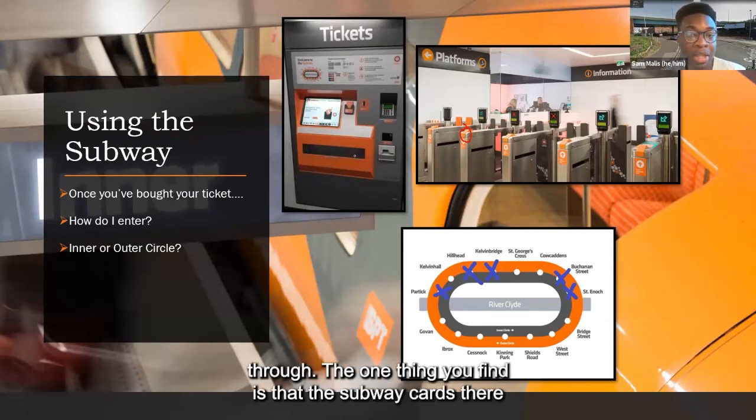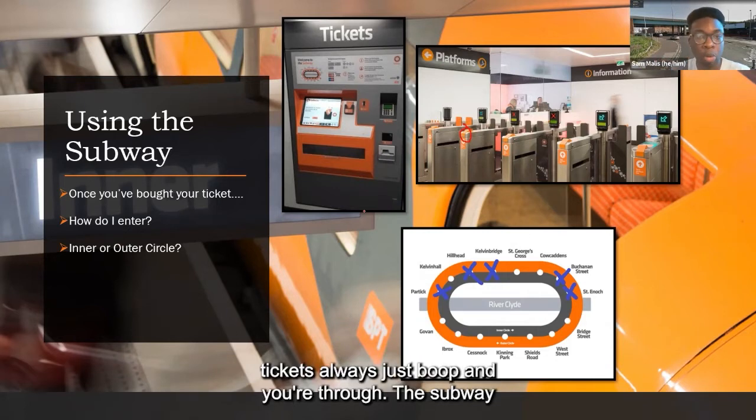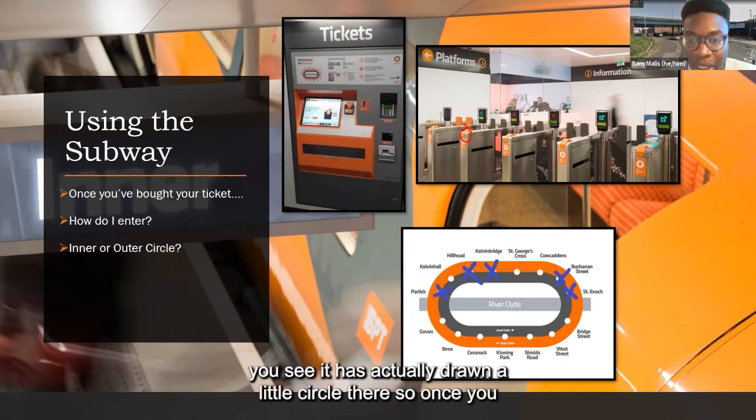The one thing you find is that the subway cards, the smart cards, always take longer. I don't know why. The tickets always just boop and you're through. The subway cards are always just, and then bang, and then you're through. So you see, it has actually drawn a little circle there.